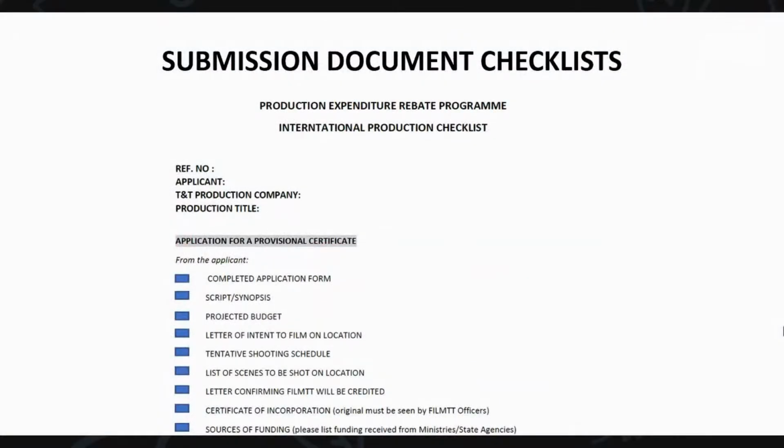So here we have the checklist for international production. The checklist for the provisional and final are generally the same. It's just we label them differently because we have a different filing system for the rebate itself. So here you see the checklist for provisional application. Completed application form. I am very, very pleased to tell you that the application form is now 3 pages. Those of you who have very fond memories of the old rebate forms, I am very happy to tell you it is now 3 pages. It's very simple, very concise, need-to-know information, and everything else is attachments that you would submit in support, right?